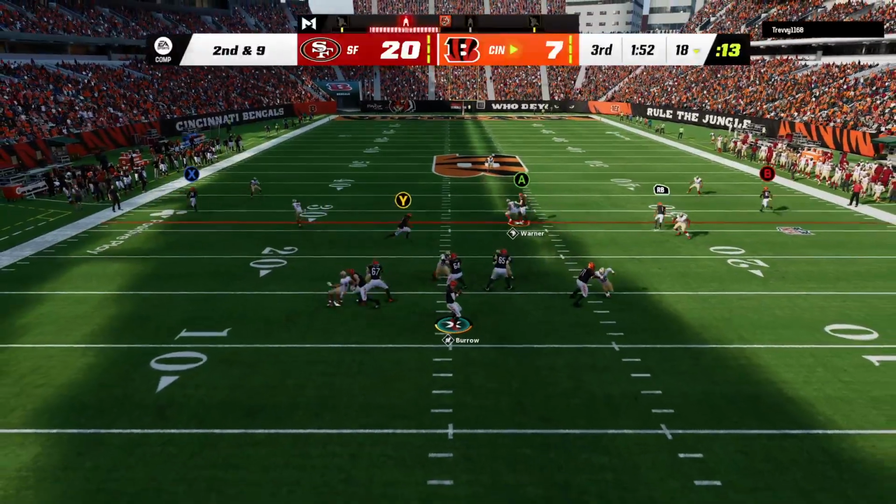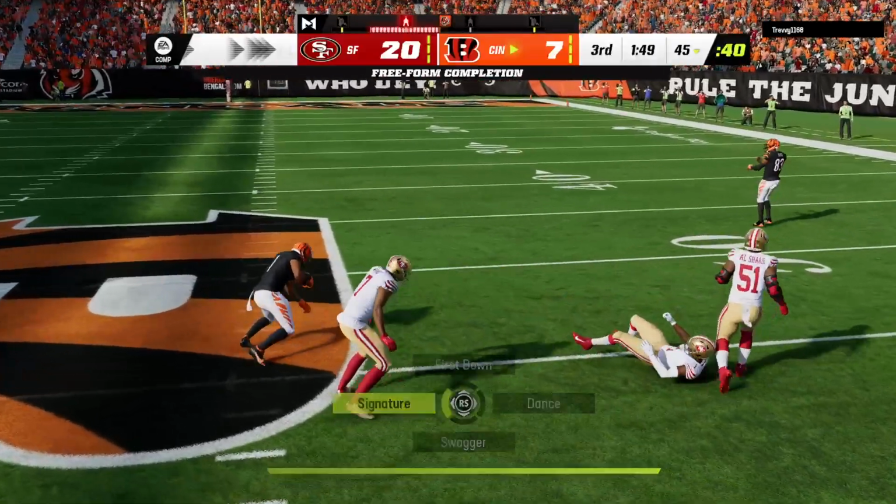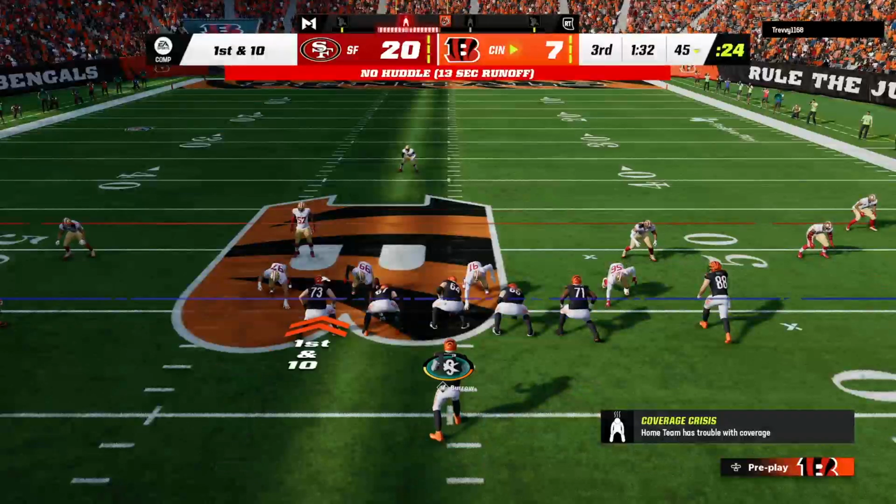Here's Burrow setting up to throw it. Open man, field is Chase. He's got it. And they'll get it all the way up about 5 yards shy of midfield.